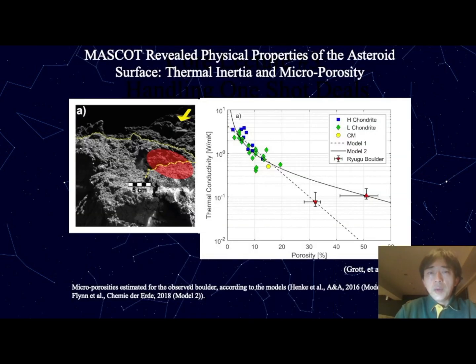And also, Mascot revealed the physical properties of the Ryugu surface by measuring thermal inertia and microporosity with a suite of instruments. These are almost impossible for a mothership, which is only hovering several kilometers above the asteroid, and are only possible by surface rovers.